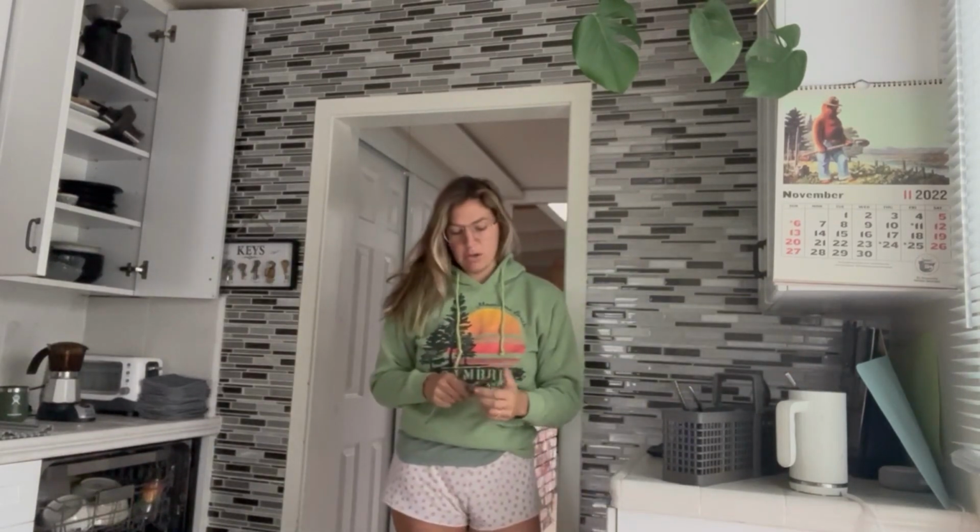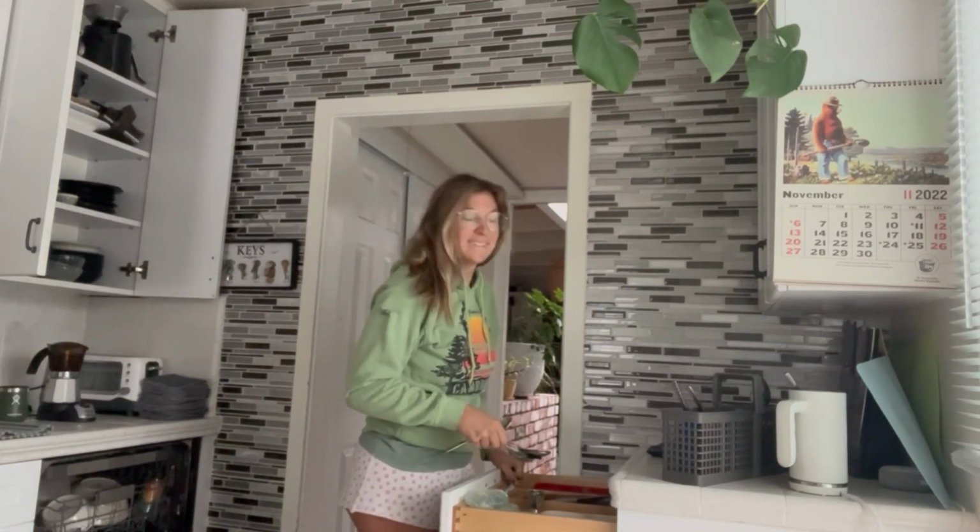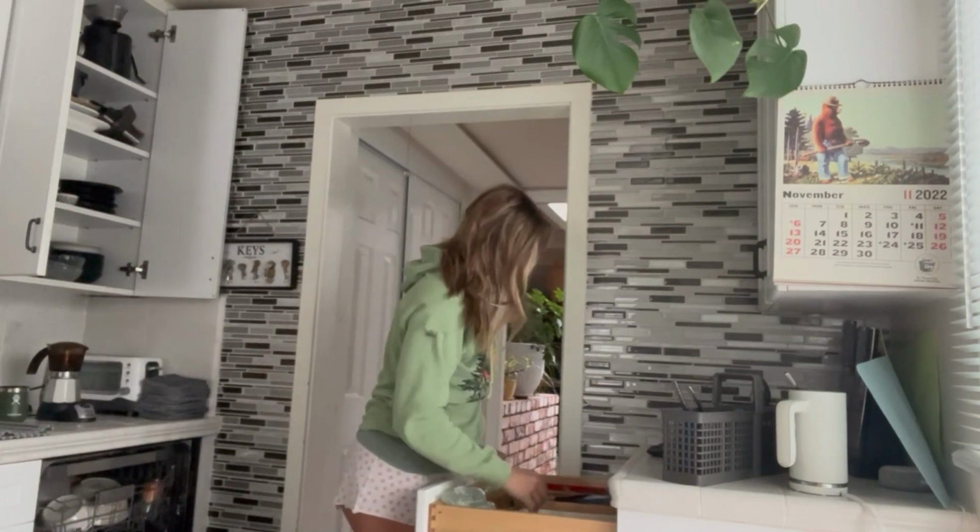Grant, time to go to the boat. Let the record be known, I am ready to go do work on the boat, and let's see what Grant's doing.